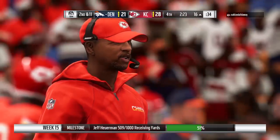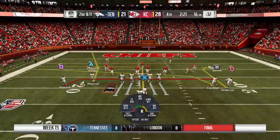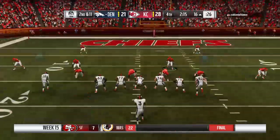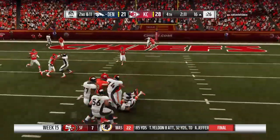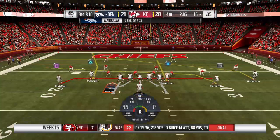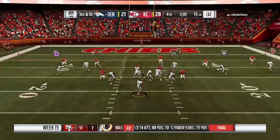This linebacking core, they've done a good job of keeping that running game in check, haven't they? They certainly have, and what they'll also do when this game is over is thank the guys up front, the big defensive line, because they've kept them clean, so to speak. Not letting blockers get to them, allowing them to run to the football and keep that running game bottled up. And on this one, he'll get to the 15, right at the 15-yard line. They'll give him a yard on the play, and it'll be 3rd and 10 now.